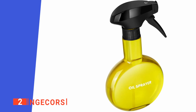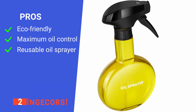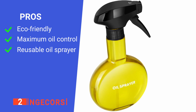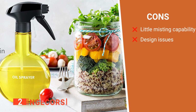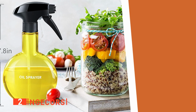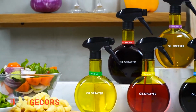even frying steaks. Its pros are: this product is eco-friendly, it has maximum oil control, and it is a reusable oil sprayer. However, its cons are: this product doesn't atomize oil well, and the ergonomics of this product may need some improvement. This oil sprayer is deeply loved by chefs and is an excellent choice for commercial and home use.